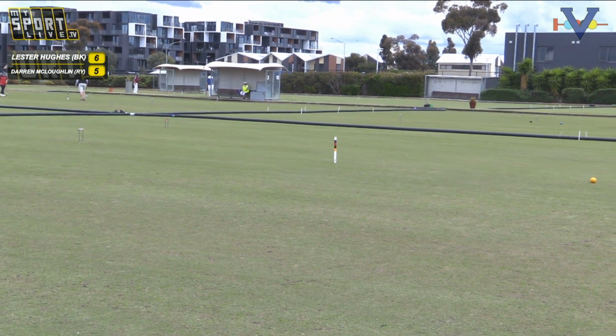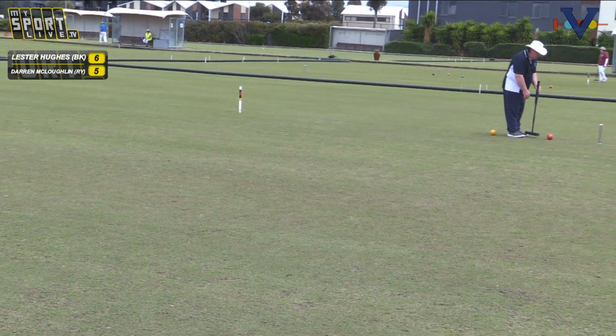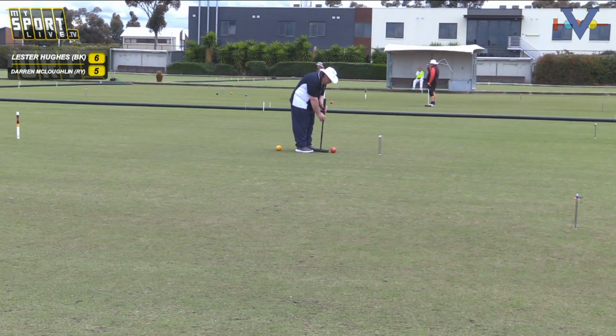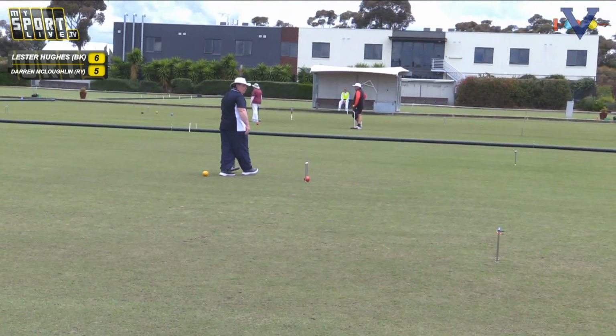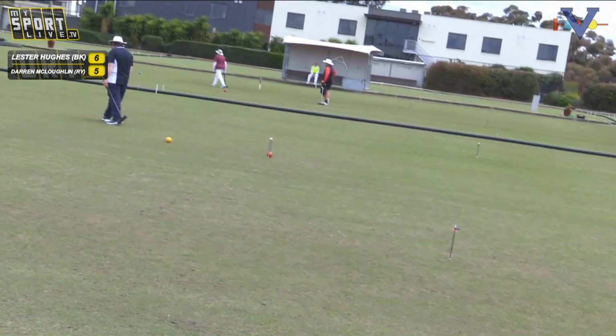And Leicester attempts a clearance, but not successful with blue. So red should be able to run this hoop. But then we're going to hoop 13. So there's a few tactical decisions here to be made. Yeah, Darren's decided to use one of the fiddle at hoop 12 shots.